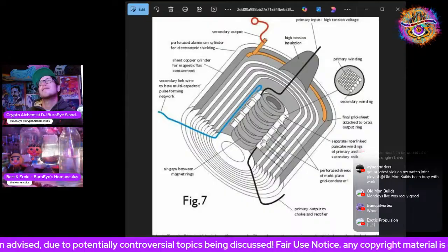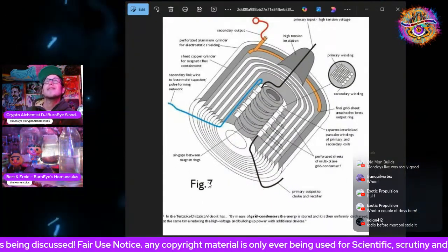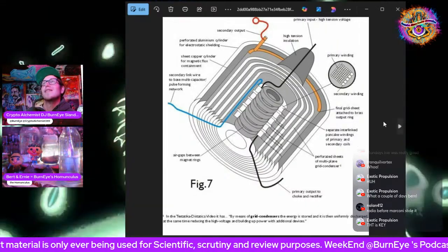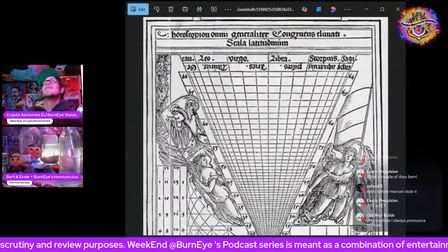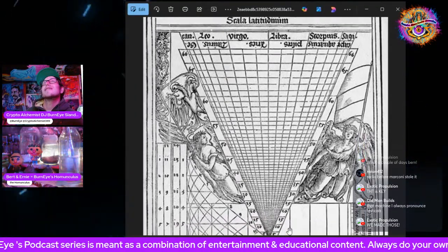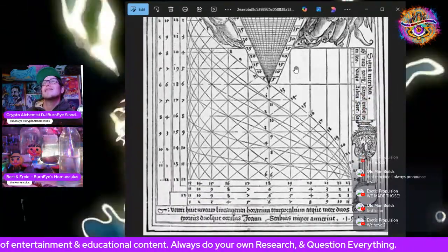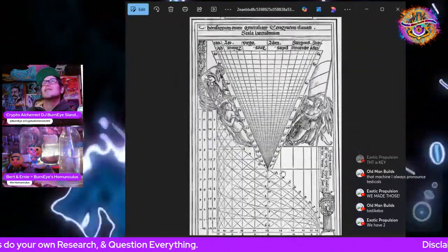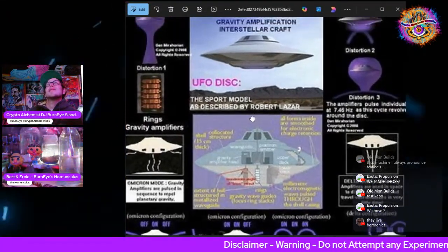Primary windings. Okay, wow, that's a lot of winding. What the hell is this? Primary output to choke and rectifier. Air gaps between magnetic rings. Oh, fascinating stuff. What? What are you looking at? Man, them ancients were all about their geometries and scaling.